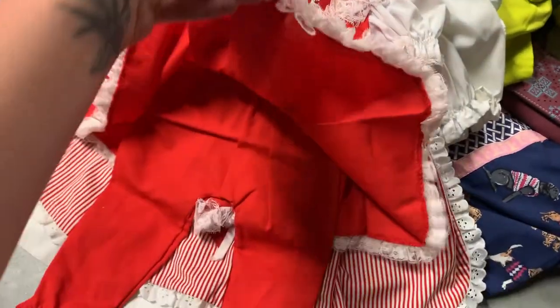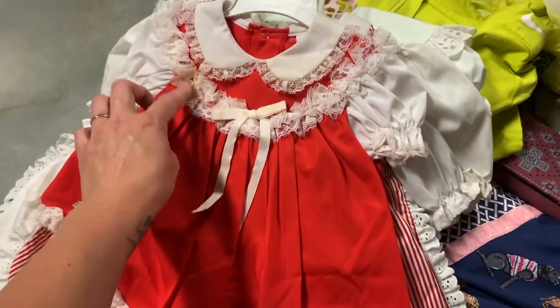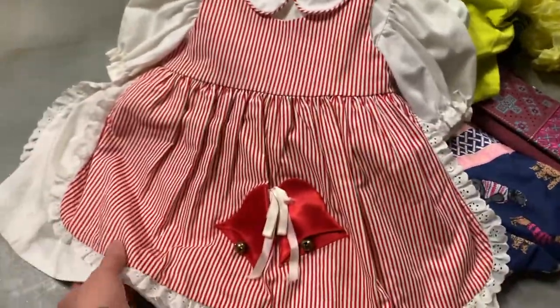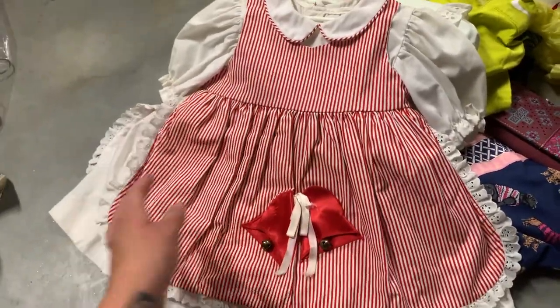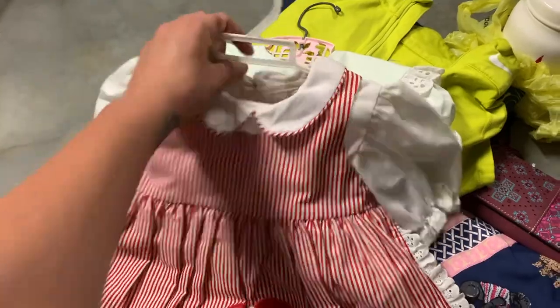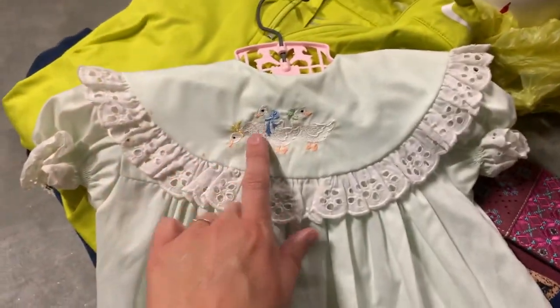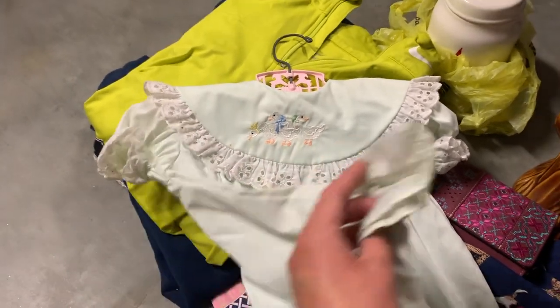I've got this one as well with the matching pants. It does have a little bit of staining here that I'm going to have to try and get out. But for $2, I figured I would try. Oh my goodness, little candy cane striped apron one with a little Peter Pan collar. So darn cute.